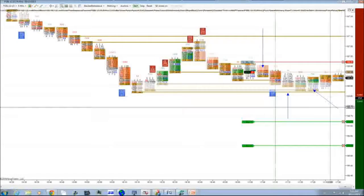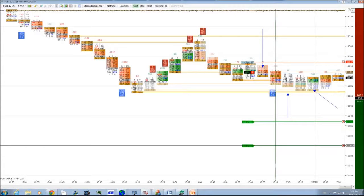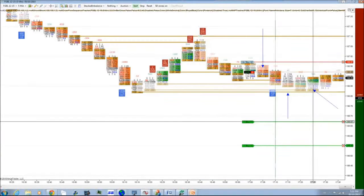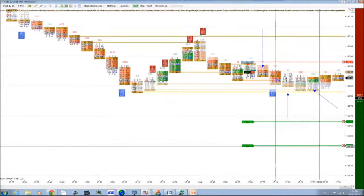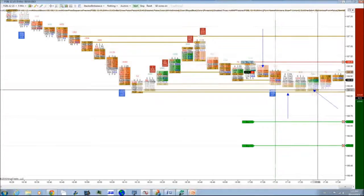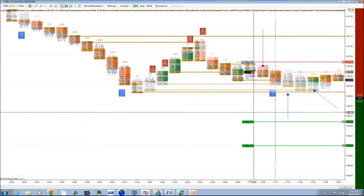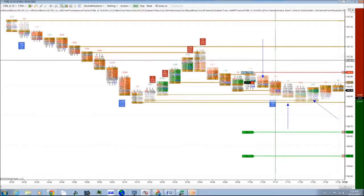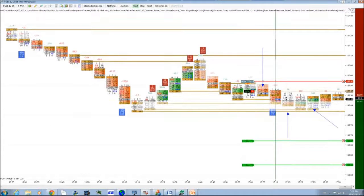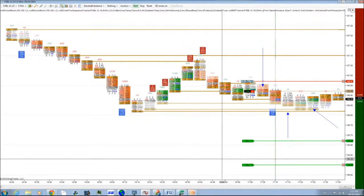If we do go lower, I have determined my second target now. So 67 is going to be my first target. 55 is going to be my second target on this trade. So either way, it's still a good risk to reward ratio. And as I said, I've only lost four ticks on 2 contracts and 5 ticks on 2 contracts respectively so far today. So recovering that should be rather easy.